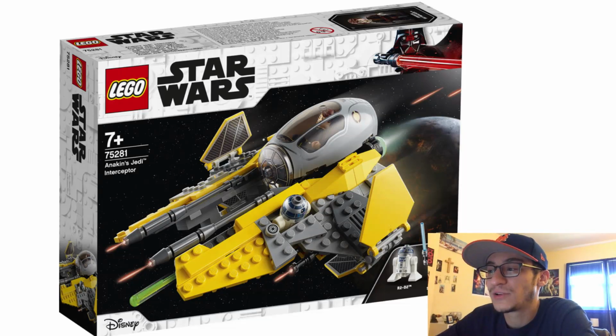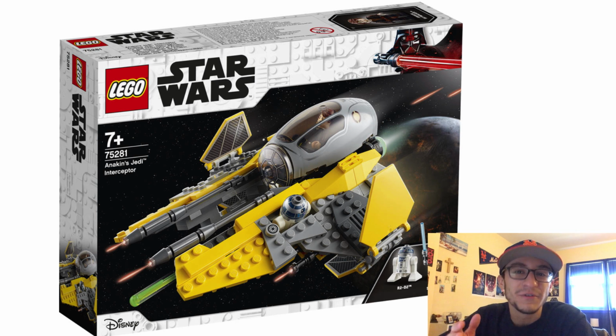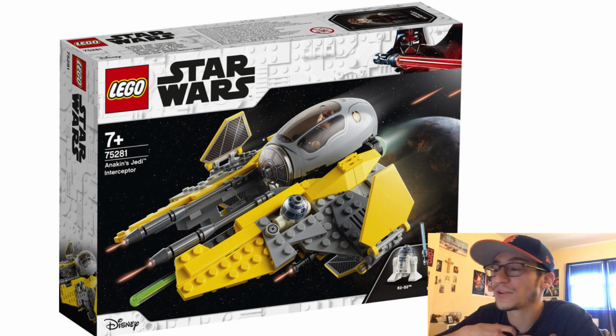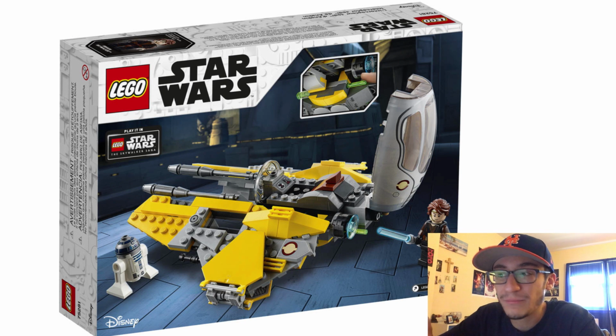So I already did a full video based on the set list that we got, where I just talked about some of the rumors without getting into the leaks too much. But now that we have official pictures, let's talk about some of the sets that were on that list. The first one is obviously Anakin's Jedi Interceptor. This is such a great vehicle. It's an iconic vehicle. It's a vehicle that they've done before, though, so it's not too special for anything besides nostalgia for me personally. I'm probably going to get it at some point.